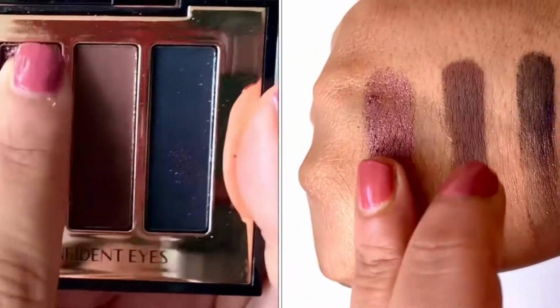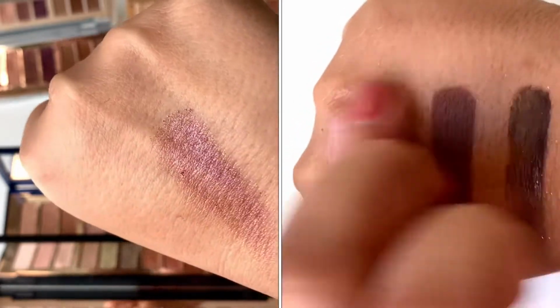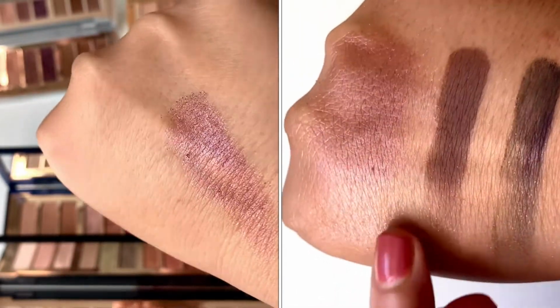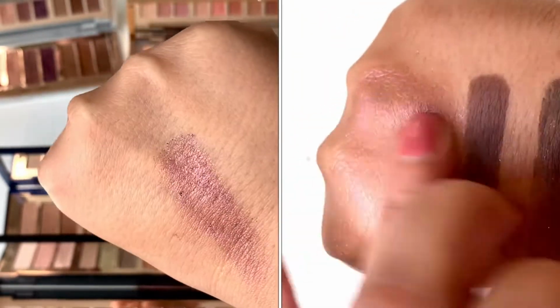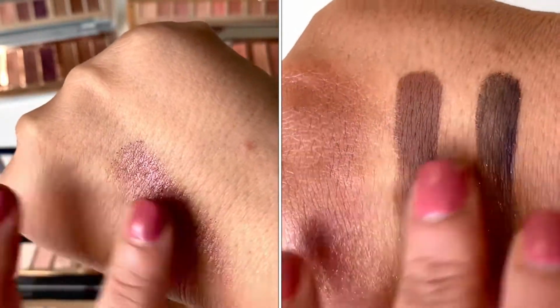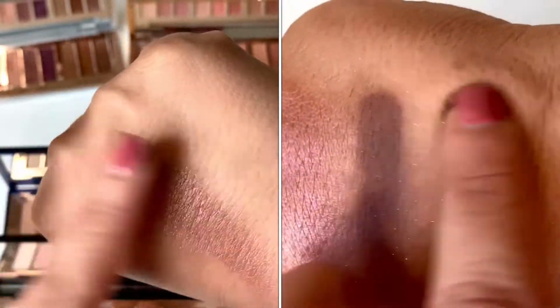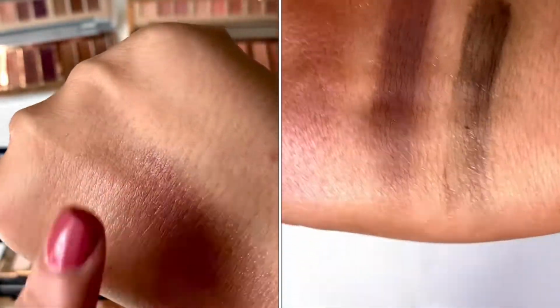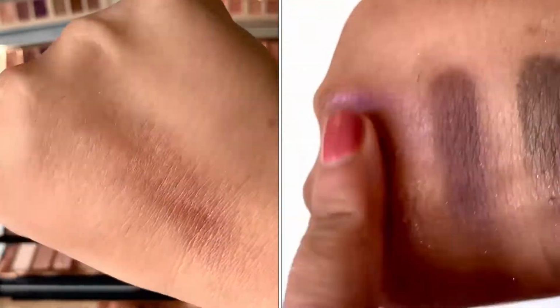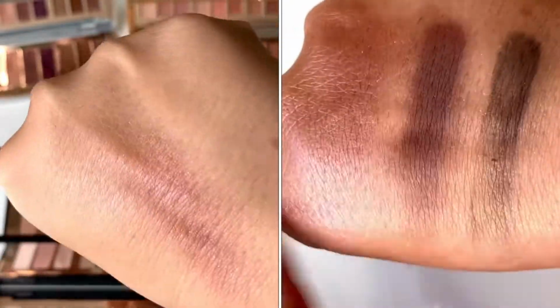Here, let me just show you. So this is how it swatches. I mean, yes, if you move it around, you can get some pink, but it's not the light shade of pink that I was expecting it to be. And also what I noticed was that if I try to blend it too much, the sparkly shades are all gone. The pigments just fall out, and what I'm left with is a deep brownish, burgundy-ish, very sheer kind of shade. And so I was quite disappointed with this one.